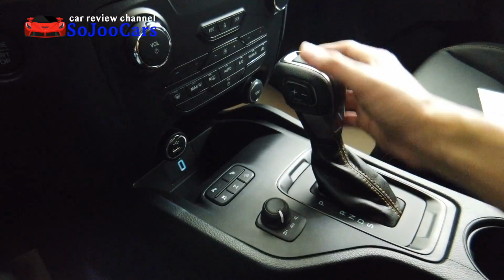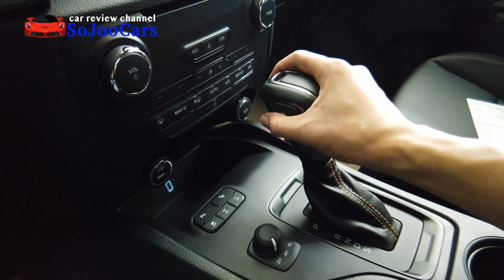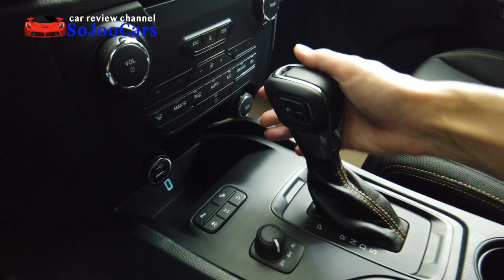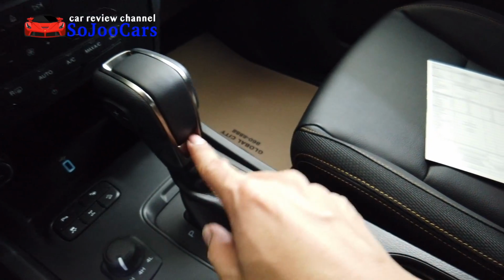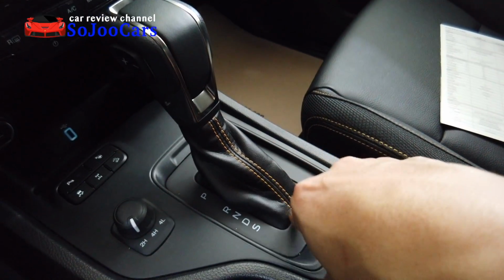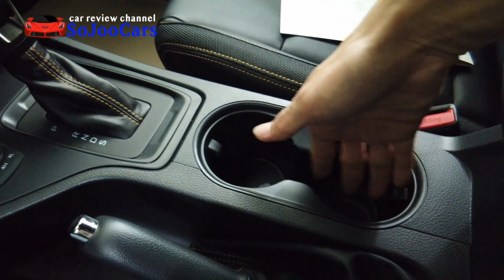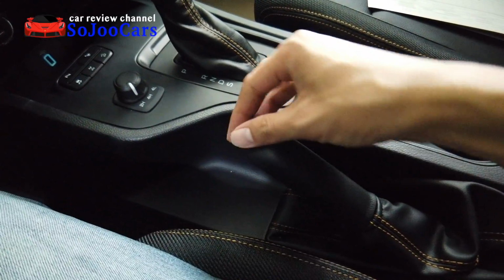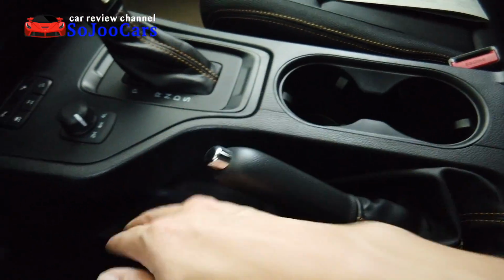This is a 10-speed automatic transmission, and the gear knob is really nice with sequential control and a button there. It's a leather, plastic, brushed aluminum, leather with orange stitching. This area is mostly plastic. You have two cup holders. Plastic side brake or handbrake with chrome, and leather with orange. It's amazing, and there's a bit of space here.